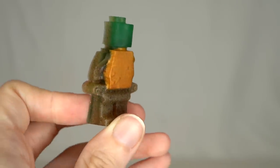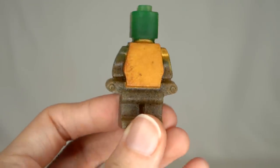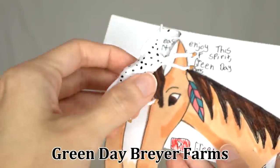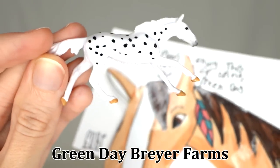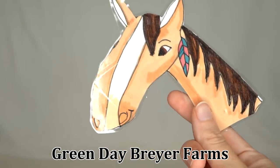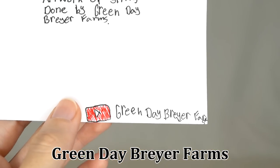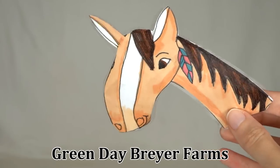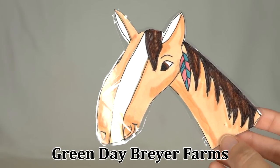Laura Rocksmith's daughter, Anna, was giving out these fun little resin-like Lego people she made. This is an adorable couple of things here, a little Appaloosa Mini Winnie, very cute. And this beautiful drawing of Spirit was done by Green Day Breyer Farms, and I just adore it.